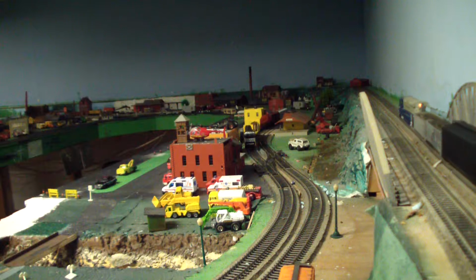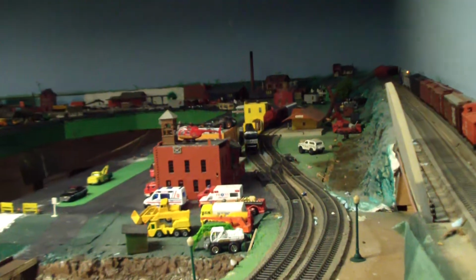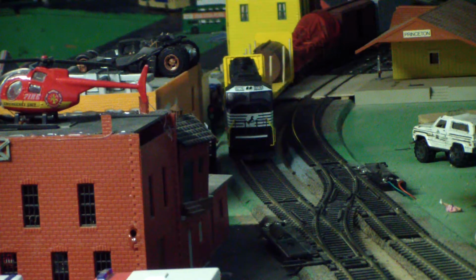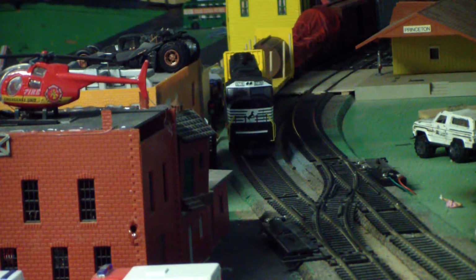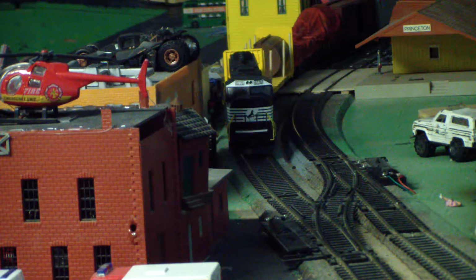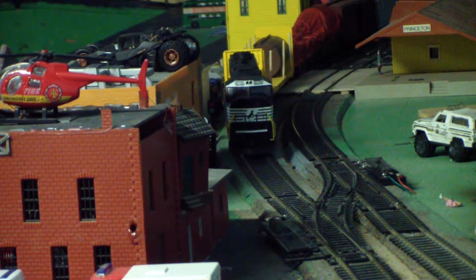So currently the Northfolk Southern is on the Mainline B. He is just sitting there waiting for a green. He has to wait for the Empire Valley to get out of the second sector in between, actually the third sector, to make sure it's clear. He just got a green, the Northfolk 6776, and he is taking off.